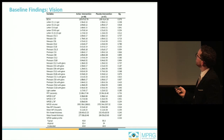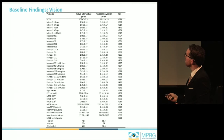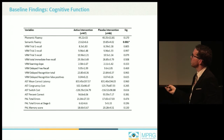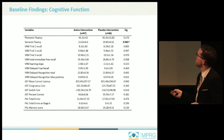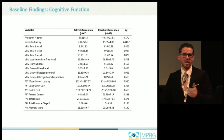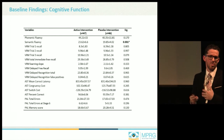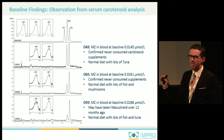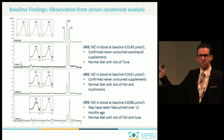And here you can see all the other measures of macular pigment, contrast sensitivity, and so on. And here, these are the cognitive function measures which we heard Dr. Cohen speaking about today. And the subjects in this trial were comparable with the exception of synaptic fluency, and our statistician therefore would have to, if we're looking at this particular variable, be aware that they differed at baseline.